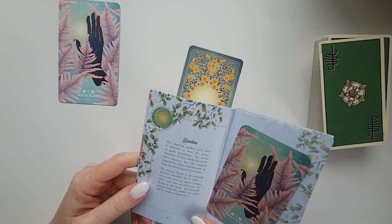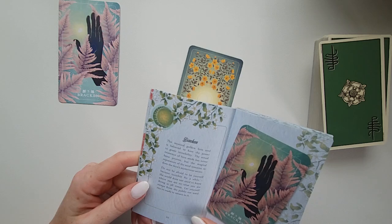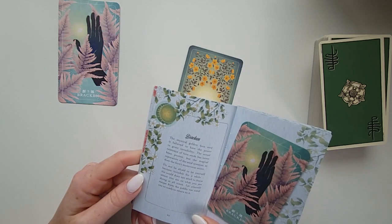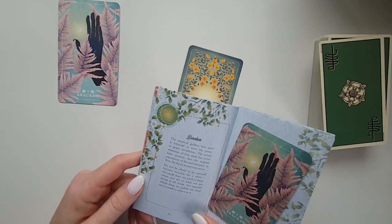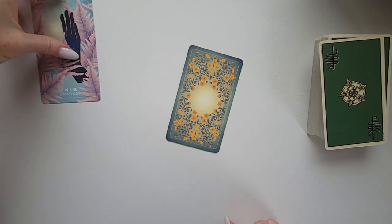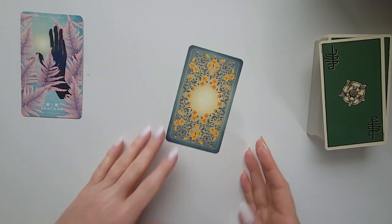Bracken. The mystical golden fern seed is believed to have the power to grant invisibility. The actual existence of fern seeds has never been proven, but the magical reputation of the seed remains, as does the fern's mysterious secret. Do not be afraid to let yourself become invisible for a while. The world does not need to know where you are or what you are doing at all times. Let yourself escape from the public eye until you're ready to return to it. I'm getting a few things with this, and we are talking about entrapment, the entrapment of whatever's going on.